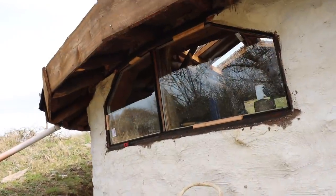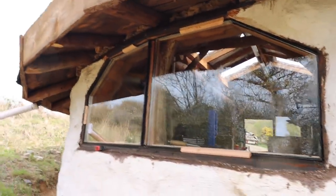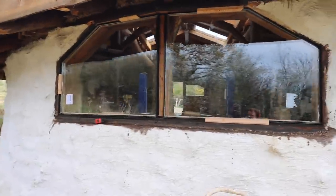Right, quite pleased with how this is going. Quite a difficult thing to do, to make a window that shape that's going round a curve. And it does fit. So that is good, I'm pleased with that.